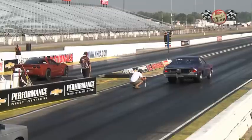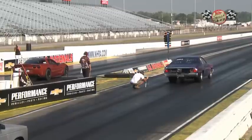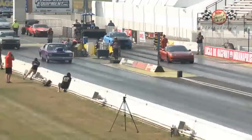So Eddie, we got the video camera set up. We got all the stuff going. Eddie's pre-staged. The guy in the Corvette is waiting on Eddie. Here we go.